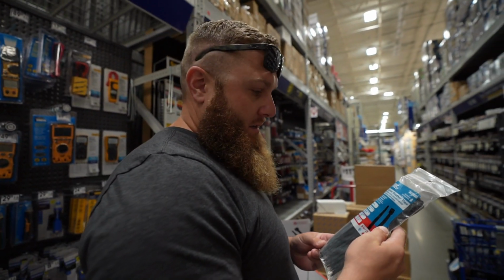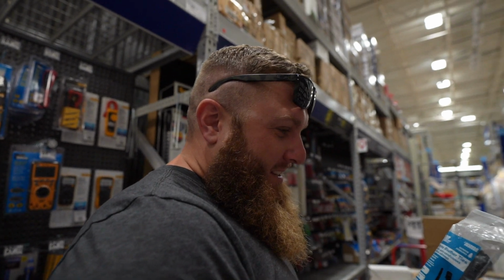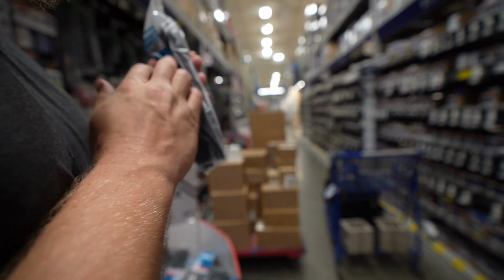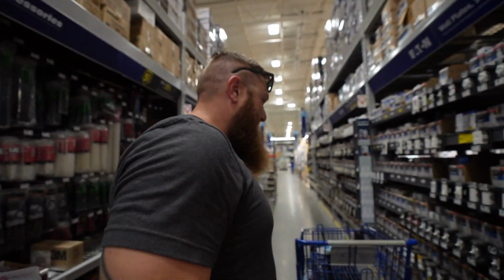As long as it's not biodegradable. Long as it's crap for the earth, it should work. Yeah, no kidding. It probably says, do not put in your fish pond. But we won't read that. Just act like we didn't see that.